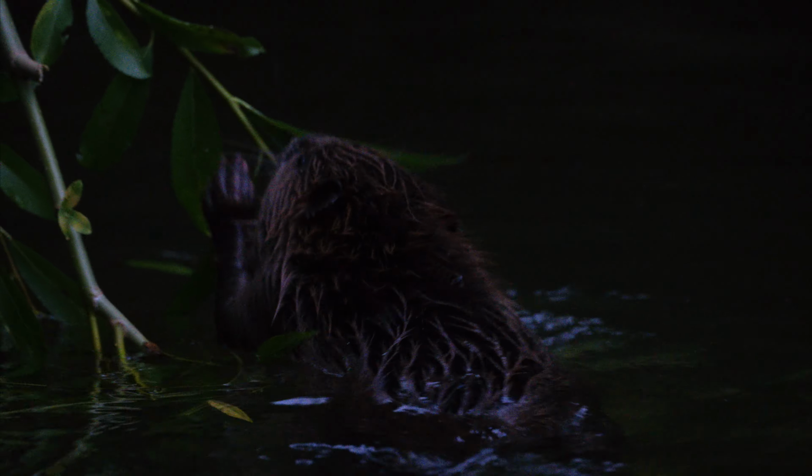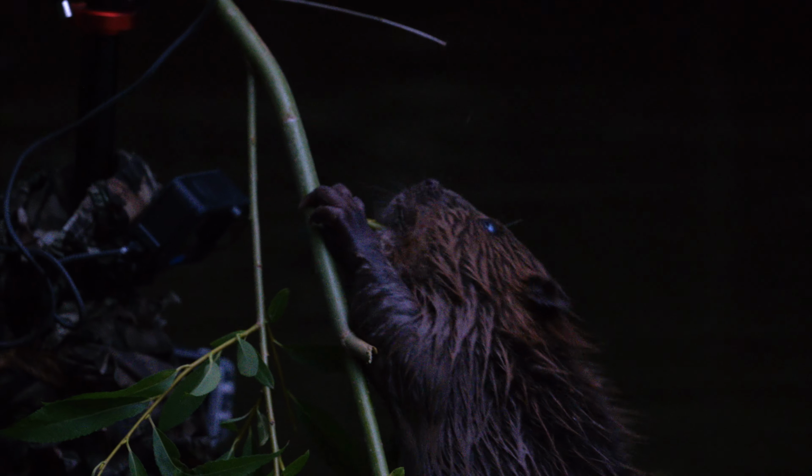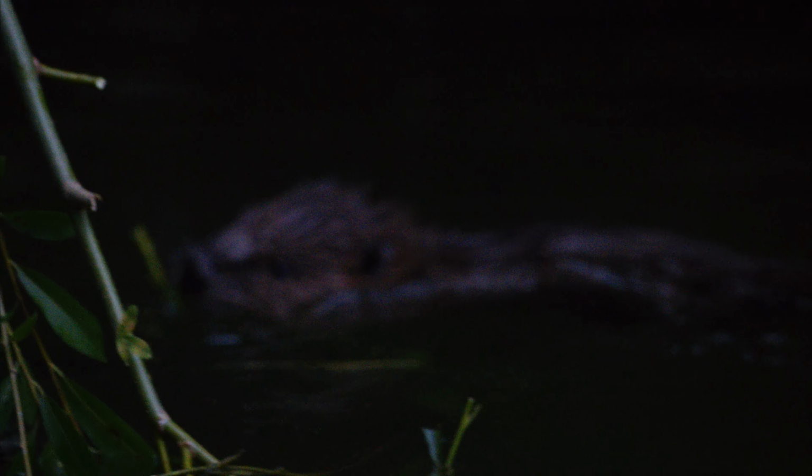Fact 8, born to swim. Built for water, the beaver is a natural swimmer. With webbed feet, sleek bodies, and lungs that hold 15 minutes of breath, they glide beneath the surface like ghosts of the river.